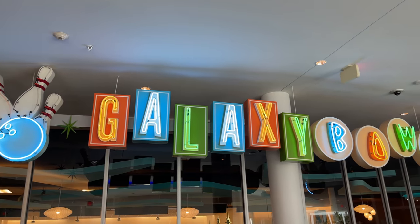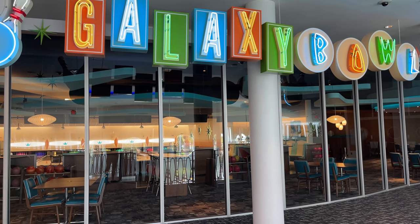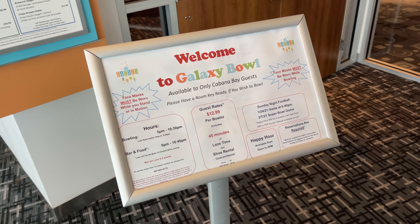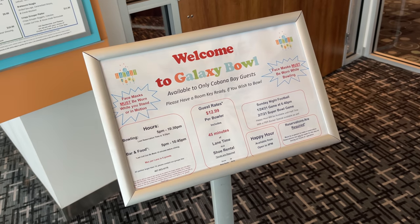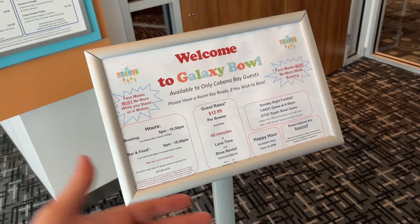And here's Galaxy Bowl. I've done bowling here before and it's a lot of fun. Inside is like retro vibes. And then here's the pricing. Guest rates $12.99 per bowler. Includes 45 minutes of lane time and shoe rental. That's actually a really good price. And then here are the hours. All the information's right there.